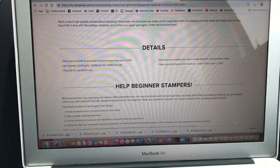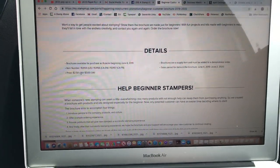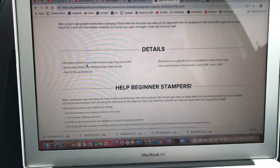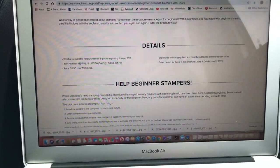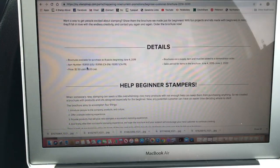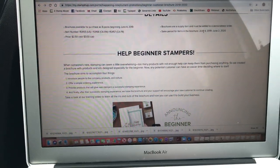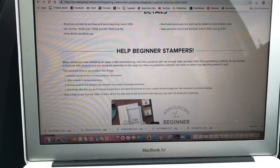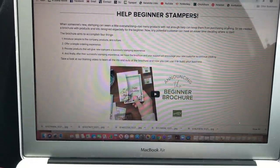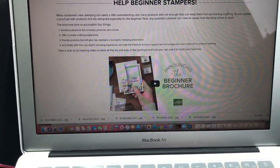First of all, you're going to find the item code for the brochure here. You get an 8-pack for $2.50. I highly recommend you invest in these. Again, this isn't available until June 4th, but you want to write this item code down on your wish list. I know my wish list is huge for that new catalog on June 4th, but you want to write this item number down so you don't forget to get them. The sales period for the items in the brochure will be June 4th, 2019 to June 2nd, 2020. This is to help beginner stampers, but I'll tell you what, as I was looking at the projects in here, I think they're beautiful for any type of stamper, and I know I'm going to be ordering these stamp sets.